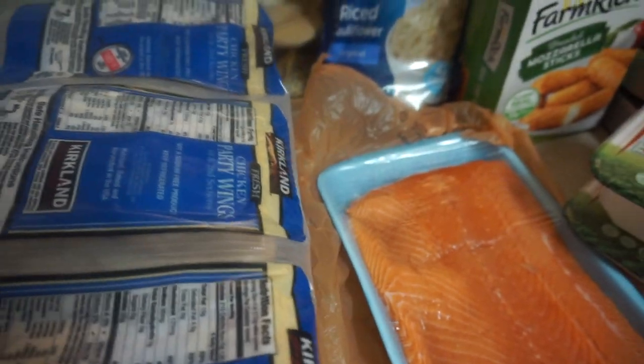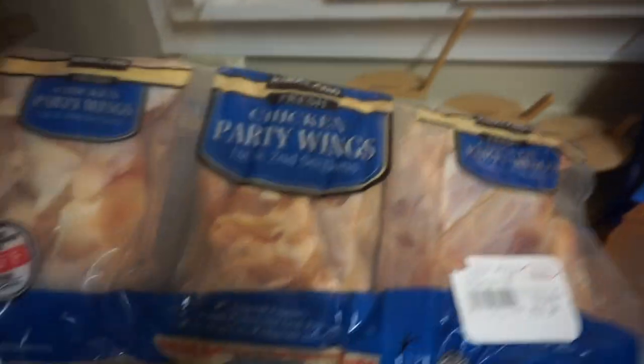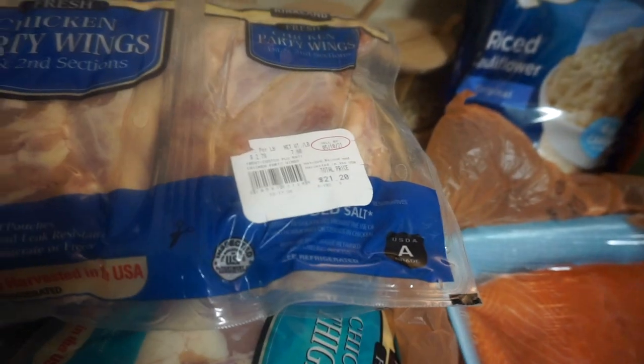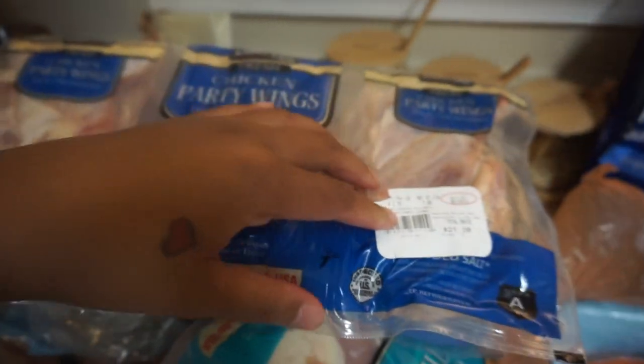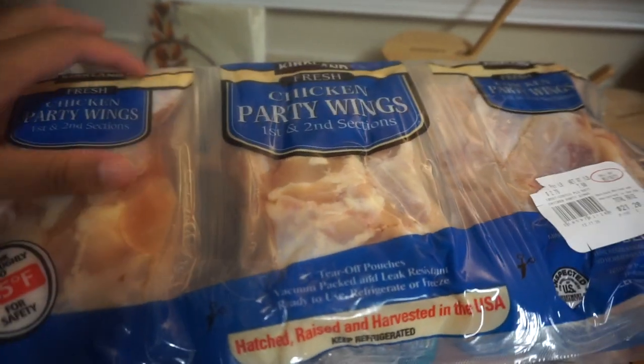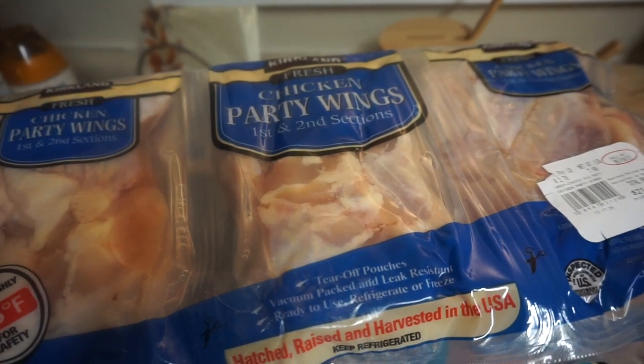What is this? So this is party wings, and they were only $21. And I got 6 packs of party wings. I like how they package these because I could just cut them. I don't have to put them in Ziploc bags. Just cut it, put some in the freezer, and keep some in the refrigerator. So I don't even have to separate these.